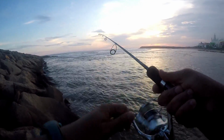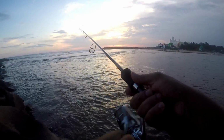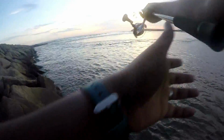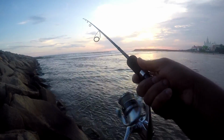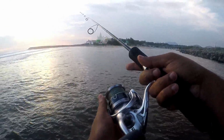Another fish. Missed it. I don't know what it was. Nice fish though. Got a nice fish on. Oh, fish on. Wow. It's a nice one.